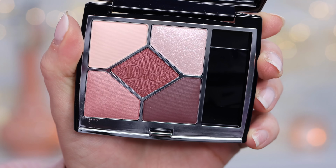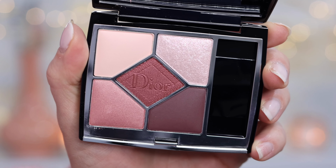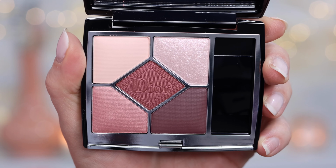Now, in fairness, I did buy this in the Sephora sale, so it was 20% off, so it was $60 and change plus tax. And again, all prices Canadian. But the full value, if you bought this today, it'd be 76 Canadian dollars. And curiously, it is not on the Sephora Canada website.